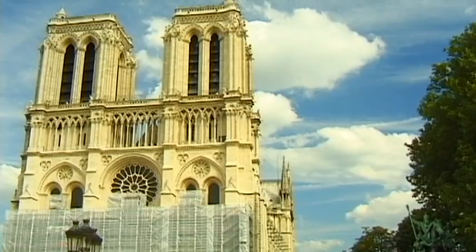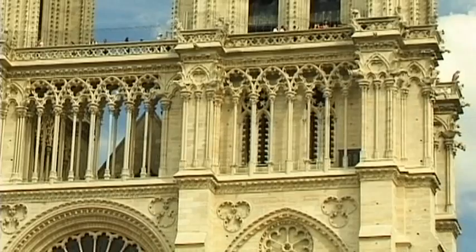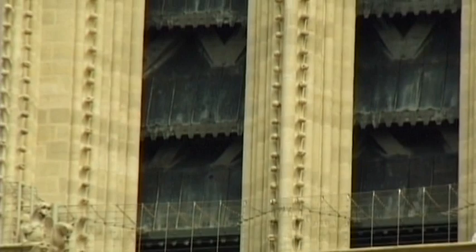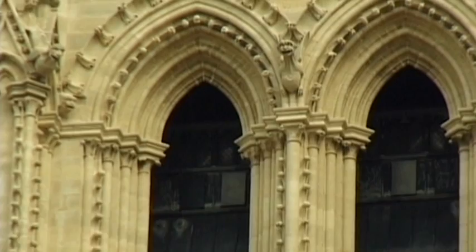For the French nation, the historic importance of this impressive monument is inestimable. It was from here that a crusade once set off. It was a place of coronations and royal wedding ceremonies, including that of King Francis II and Mary Stuart in the 16th century.